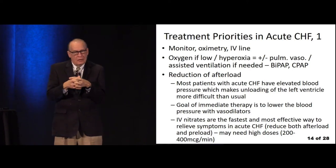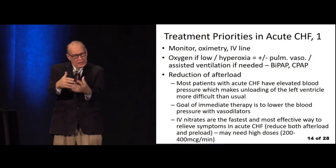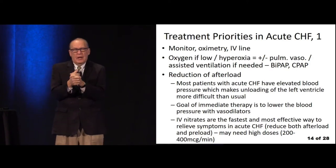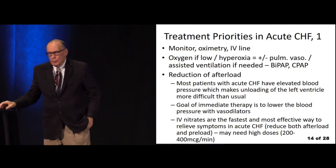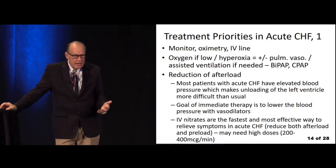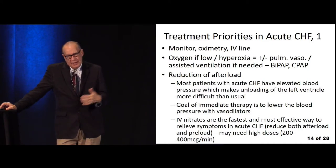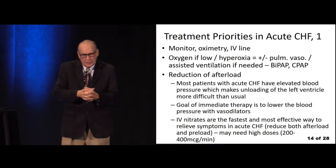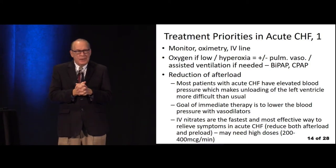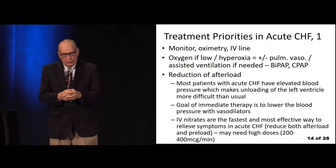This idea of over-oxygenating is considered to be, well, get them to 94, 95, 96, that'd be terrific. But hyperoxemia has more recently been thought to be associated with pulmonary vasoconstriction, which you don't want, and an increase in peripheral resistance. Now, how important that is, it's kind of plus or minus. BiPAP and CPAP, absolutely. That's been around for a long, long time now to facilitate their breathing.